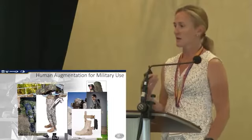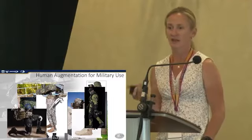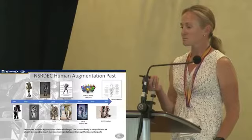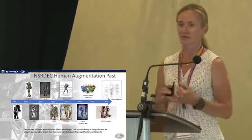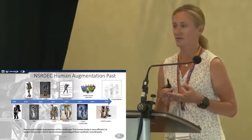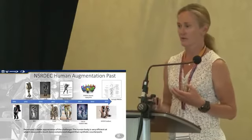So it's our understanding and our goal, and NSRDEC as well as ARL, the Army Research Lab, is to understand and characterize the biomechanical, the physiological, and the human factors implications of these devices before they're put on soldiers and fielded. So NSRDEC has been involved really since 2001 with the DARPA project. We've been involved as subject matter experts. We've been involved with characterizing the biomechanical, physiological, and human factors impacts of wearing these types of devices, and we've also been involved with looking at promising devices and then further funding the development of those devices.